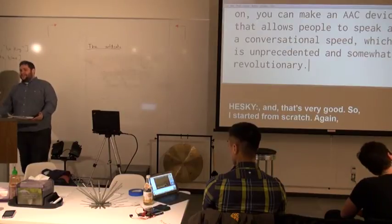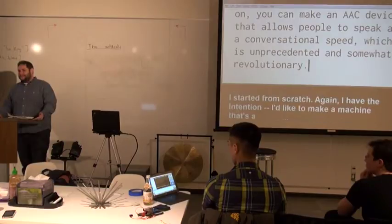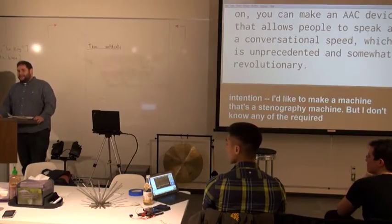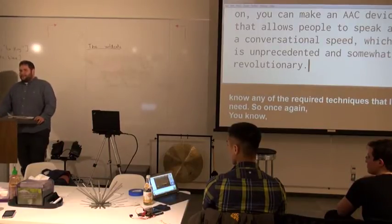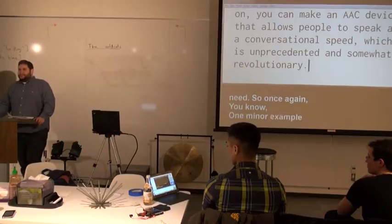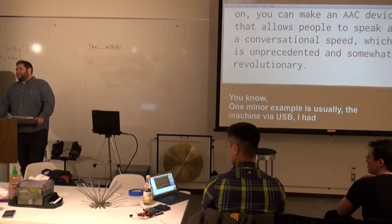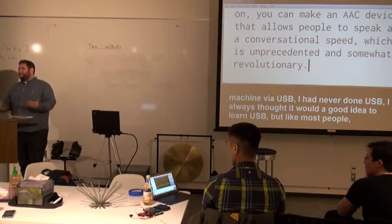I have the intention, I'd like to make a stock machine, but I don't know any of the required techniques that I need. So once again, one minor example is usually the machine speaks via USB. I have never done any USB. I had always thought it would be a great idea to learn USB, but like many people, I had an idea that I wanted to learn hardware engineering, but I never had a project I wanted to do.